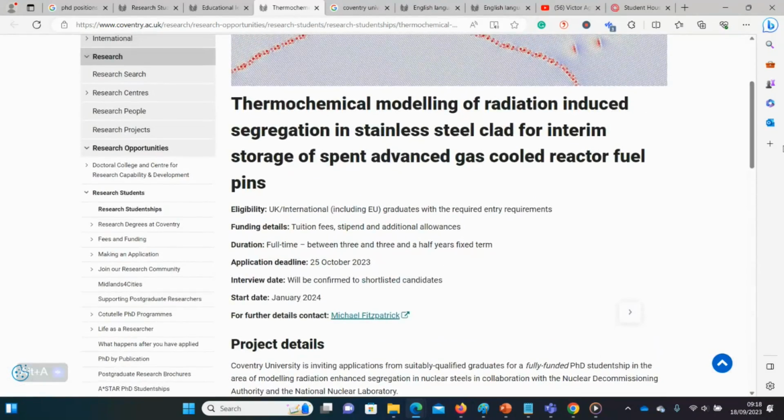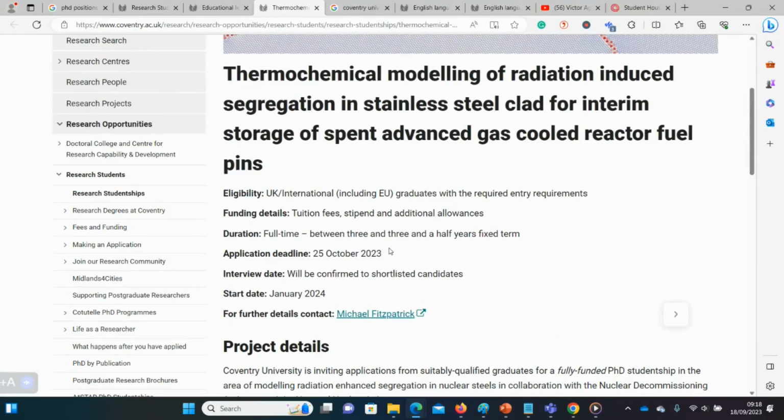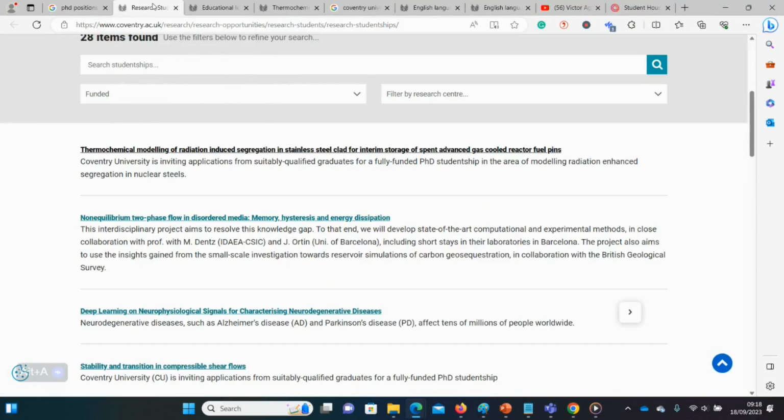Something interesting about this is just the dates. The deadline is in October, and by January, you're starting already. So it's just wonderful timing. In case you tried to get in this September and you couldn't, there's a January opportunity for you. So grab it with both hands.